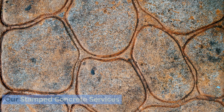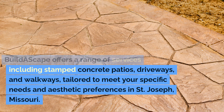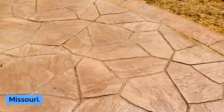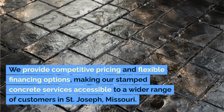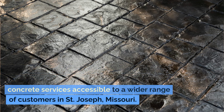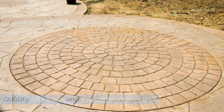Our Stamped Concrete Services. BuildAScape offers a range of services, including stamped concrete patios, driveways, and walkways, tailored to meet your specific needs and aesthetic preferences in St. Joseph, Missouri. Pricing and financing options. We provide competitive pricing and flexible financing options, making our stamped concrete services accessible to a wider range of customers in St. Joseph, Missouri.